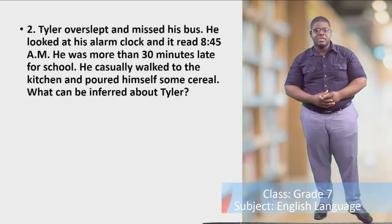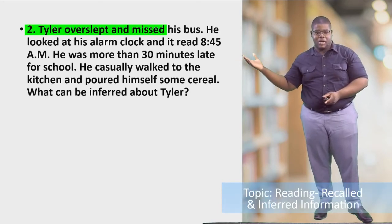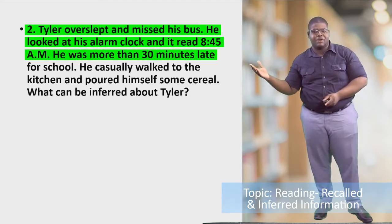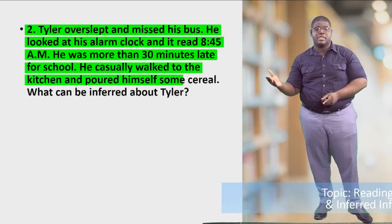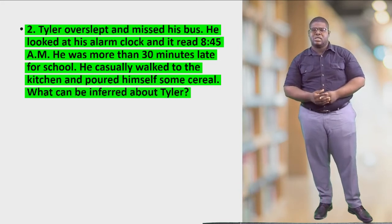Number two. Tyler overslept and missed his bus. He looked at his alarm clock and it read 8:45 a.m. He was more than 30 minutes late for school. He casually walked to the kitchen and poured himself some cereal. What can be inferred about Tyler?